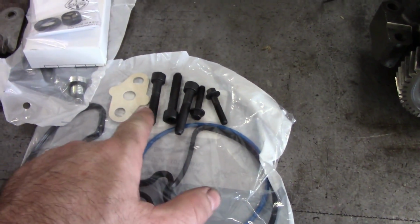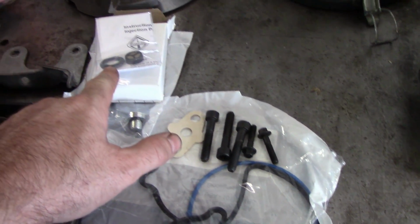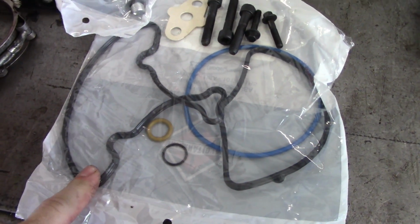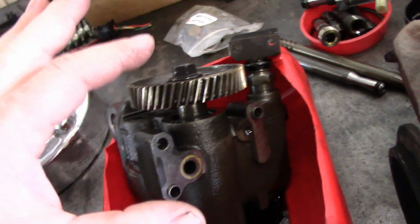Comes with hardware, gasket for the turbo, seal kit for the IPR valve, this little plug in case you took it out while you were testing, and then the O-rings for the pump, and the gasket for the cover. This thing comes with plugs in the bottom of it, so if you unplug there and plug in that, you got to make sure you take those out before you put it back together.